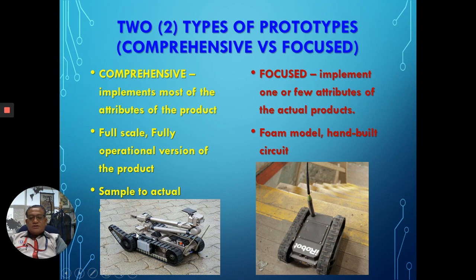So perhaps all the major functions are already operating. For example, the camera that will take pictures, and the camera can move up on this robot arm, and the radio control has been functioning well in terms of the mechanism of navigation, and also all critical movement as far as moving on the flat surface or on the tracking arm here for moving up the ladder and so on. So most major features of the actual intended product are in operation for the comprehensive model.